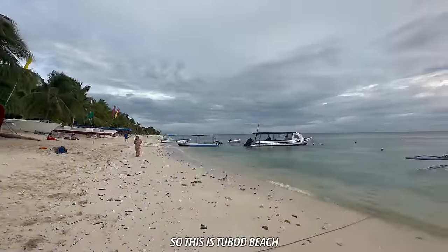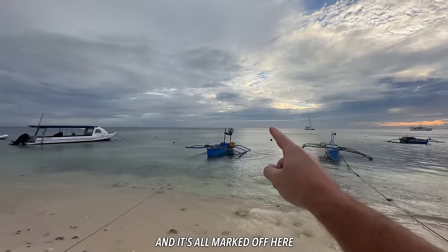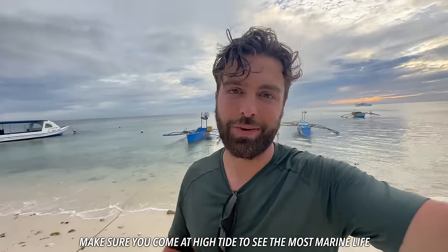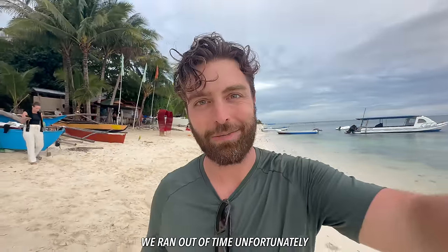So this is Tubod Beach. As you can see, it's a marine sanctuary and it's all marked off here. And it's supposed to be excellent for snorkeling. We just talked to a couple who just got done. They said it was incredible. Make sure you come at high tide to see the most marine life. Might need one extra day here on the island to do that. We ran out of time, unfortunately.